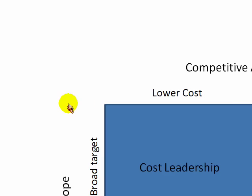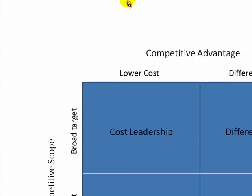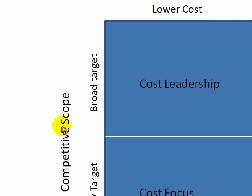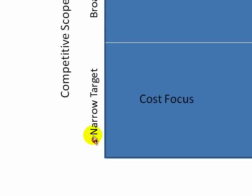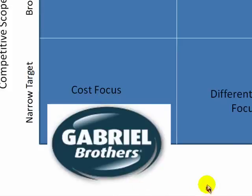So if you go back and revisit the grid, you'll see that naturally from the supplier focus, the plea from Gabriel Brothers is, look, we want low cost from you, and then they go into a low pricing strategy with their customers. At the same time, their competitive scope is not worldwide, and it's not covering the entire United States. It's a fairly narrow market niche, which can be broadly defined as the mid-Atlantic states. So its niche is here, its competitive advantage is low cost, which puts Gabriel Brothers into a cost focus type of strategy, and that is a strategy at which it's been very successful.